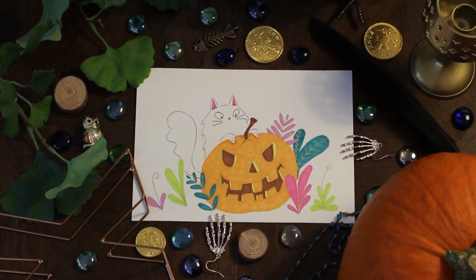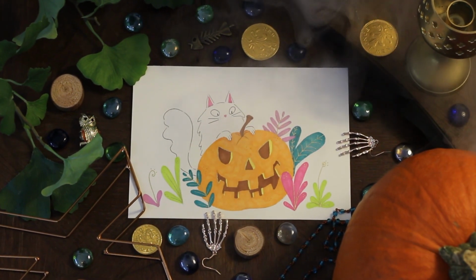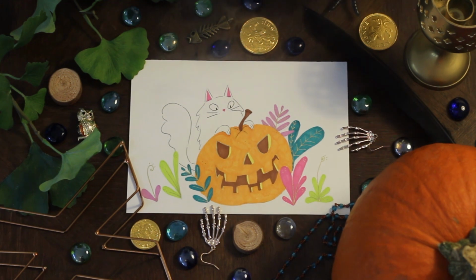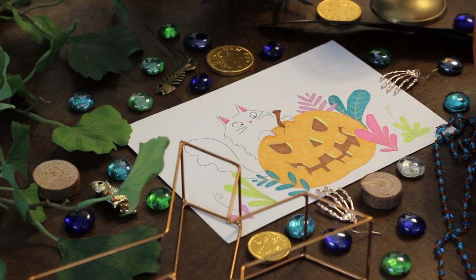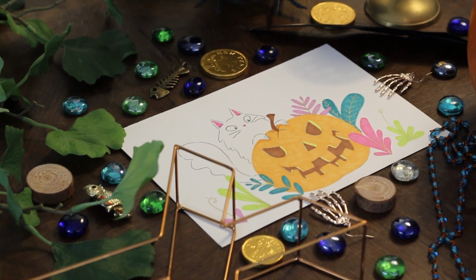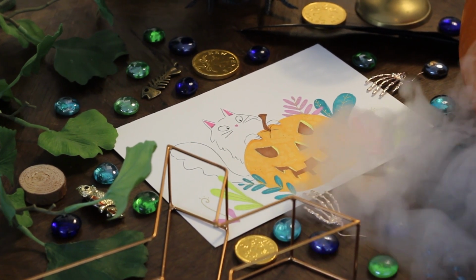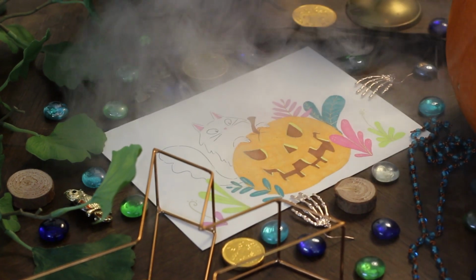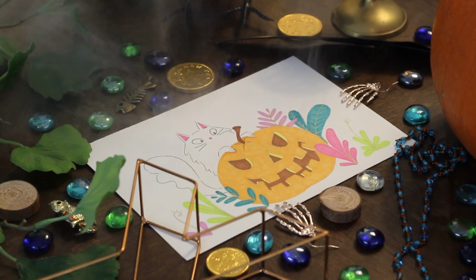This one is also one of my favourites in terms of execution. I think it's come out so well. Honestly, when I drew it, I was like, oh my god, it looks like a digital piece. I'm just so happy with how this one turned out. So yeah, this is just a white cat behind a pumpkin, and you've got the same kind of leaves that I was talking about earlier with the gold and the turquoise, the pink, the green, the purple. And this one I'd also quite like to make into a print, or perhaps make a pattern with this one on, because yeah, I really like the way it's turned out.